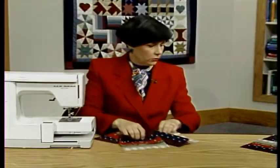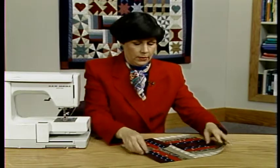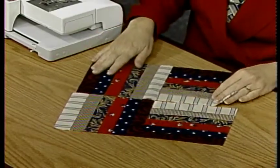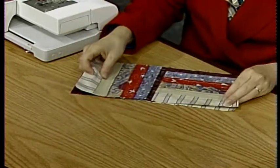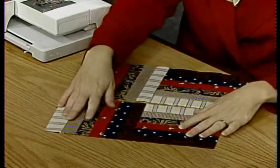Let me show you what the pairs look like. Here we go. Okay, whoops, I'm sorry. This way. And now, final stitching line, just like this, right through the middle, and then give it a good final press, and that completes your 12-inch fence rail.